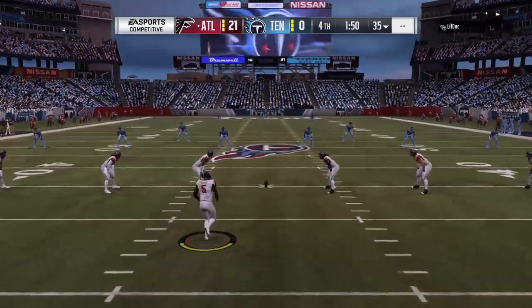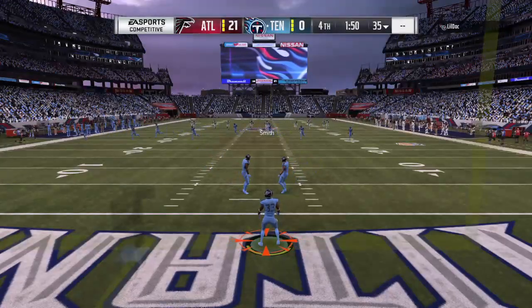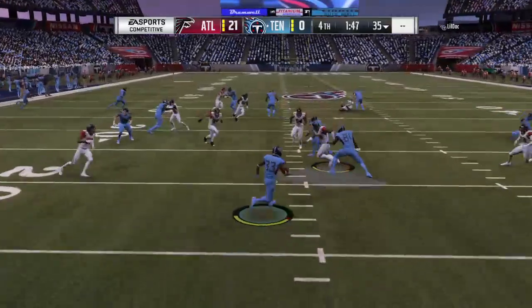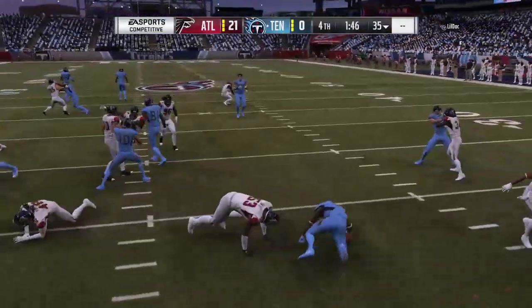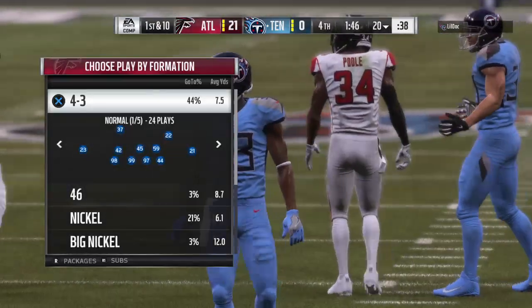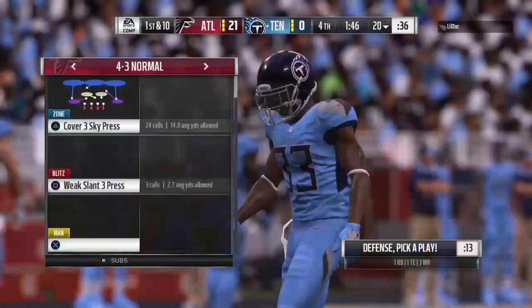Here's Bosher to kick it away. This is fielded a couple yards deep. And the decision to come out is going to cost him 5 as he's taken down right at the 20. And here comes Tennessee as they get set to take the field. They're down big here late.